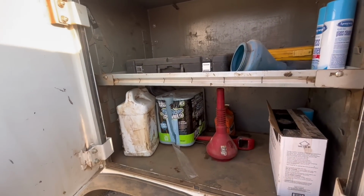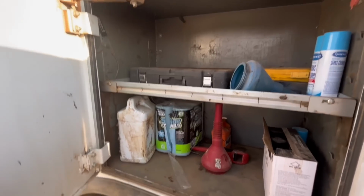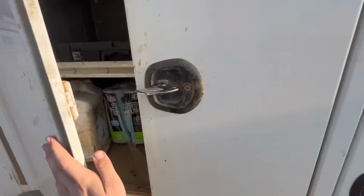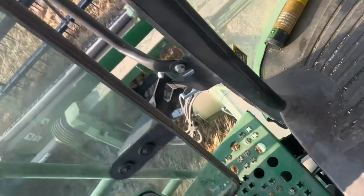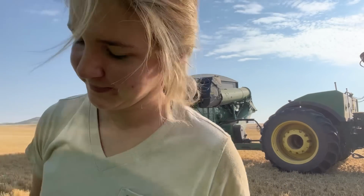Where is the grease gun? Ugh. Found it. Always out of grease.